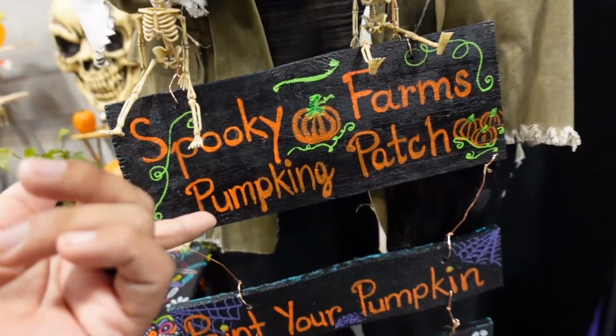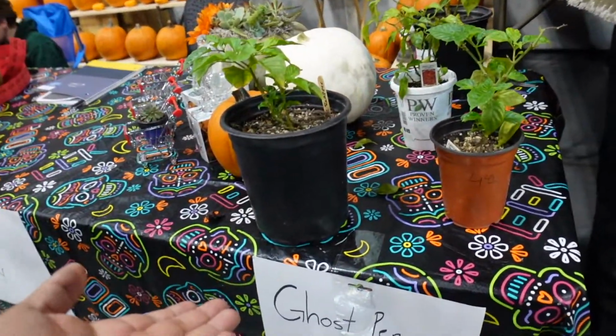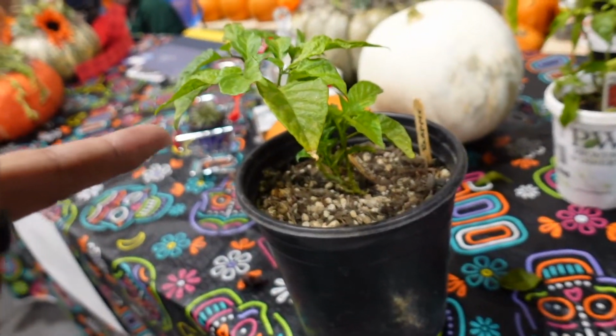Let's keep it going. Look at Spooky Farms Pumpkin Patch. And they have Ghost Pepper that you can... What? Oh, this is so cool. We should definitely get this and have you try it.